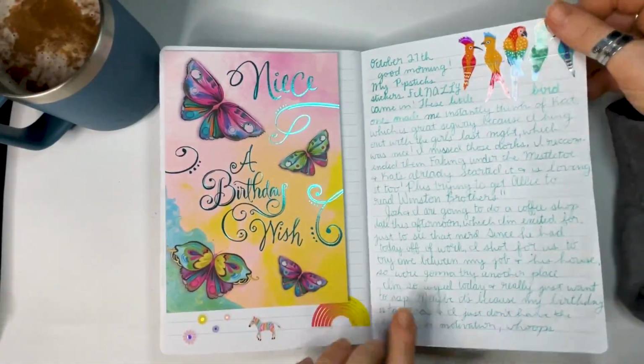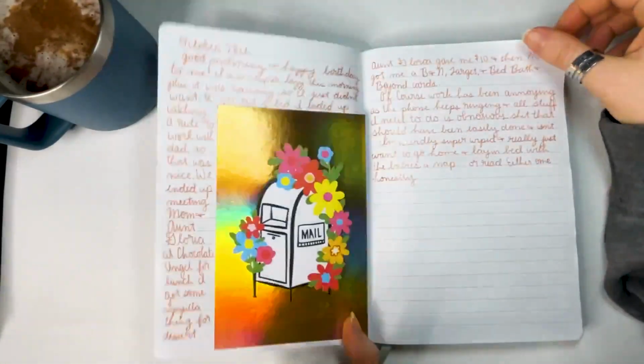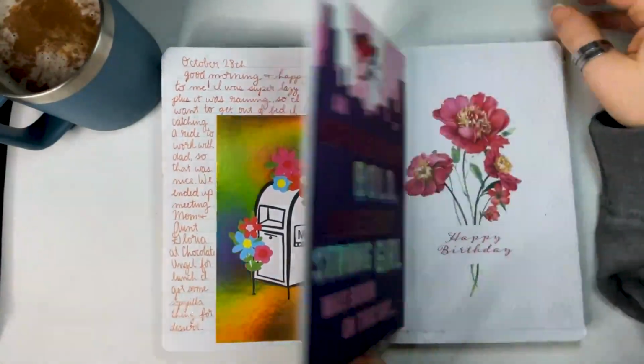This is when I got my pip sticks, and trust me, those make a major appearance in my new journal.